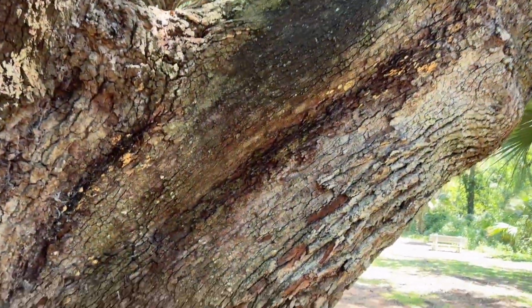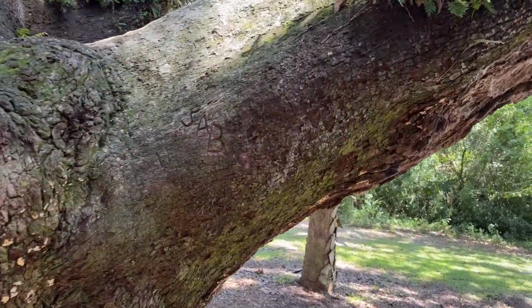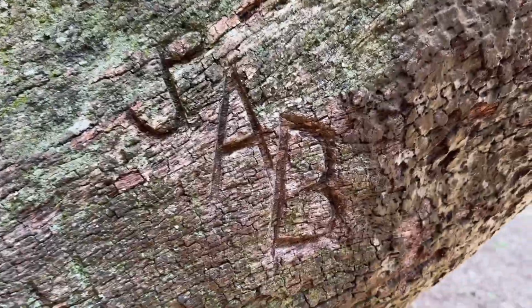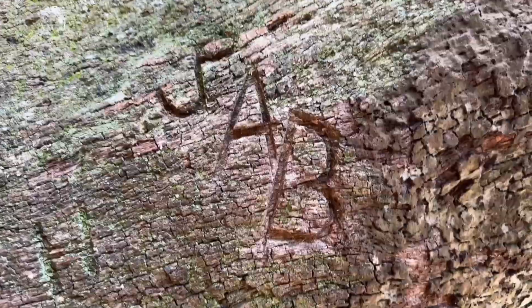At the moment, I was looking for some. I don't see any carvings in the tree, which is good, because nope, I take that back, right here. What's it say? S-A-B or something? I don't know. Or no, J-A-B. I don't know what that is right there. Maybe J-A-B something. All right, I think there's an H there, so I take it back. There are some carvings here. Makes you wonder how old those are.